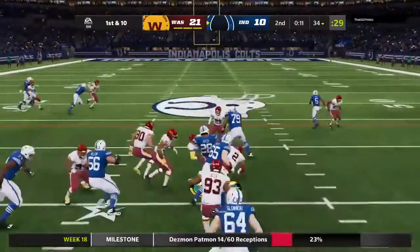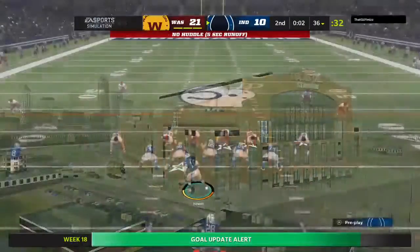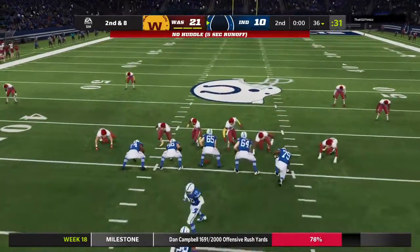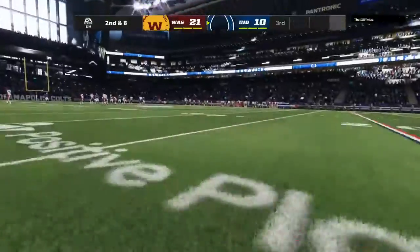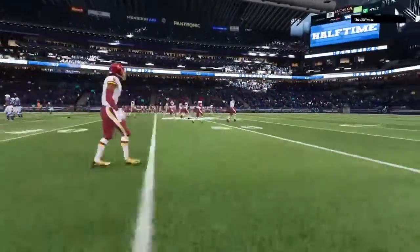First and 10, Taylor now. And he'll just push his way forward for a few as the clock will run. So we have come upon halftime, and it's the visiting group from Washington who are out on top.